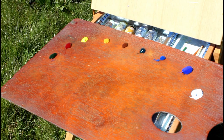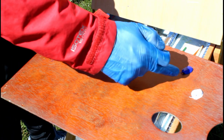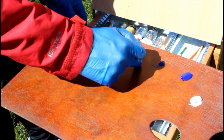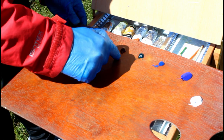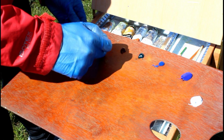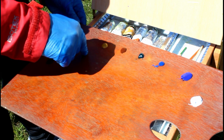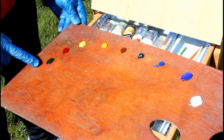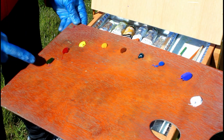So here's my palette today and my colours. I've got titanium white, ultramarine blue, cobalt blue, viridian green, burnt sienna, yellow ochre, cadmium lemon, alizarin crimson, and sap green. Those are my colours.